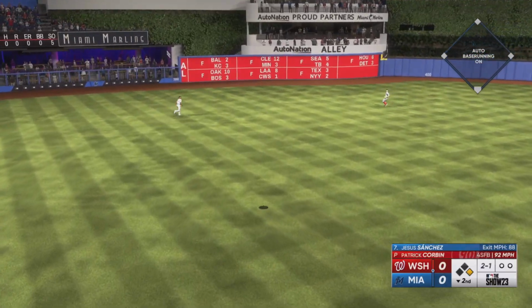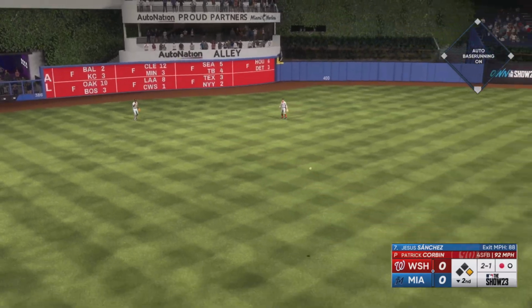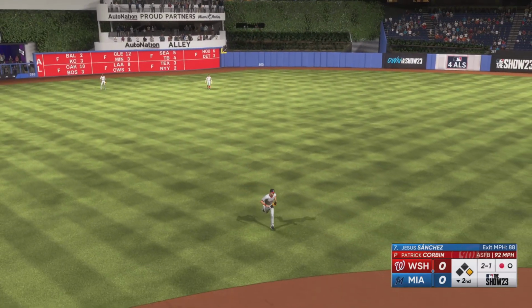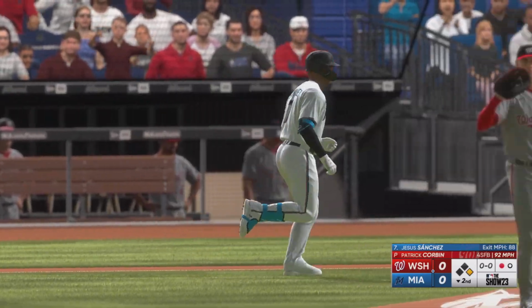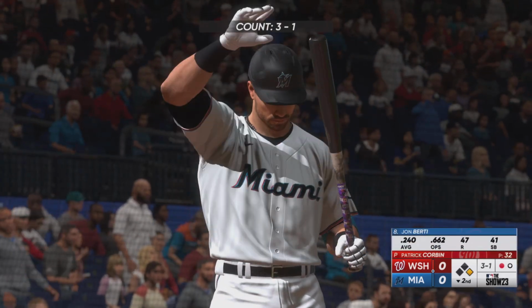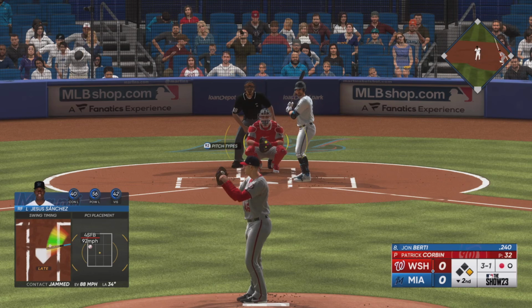In the air, out towards left center. He makes the grab, 1 away. Batting eighth, John Berti at shortstop, to the plate.